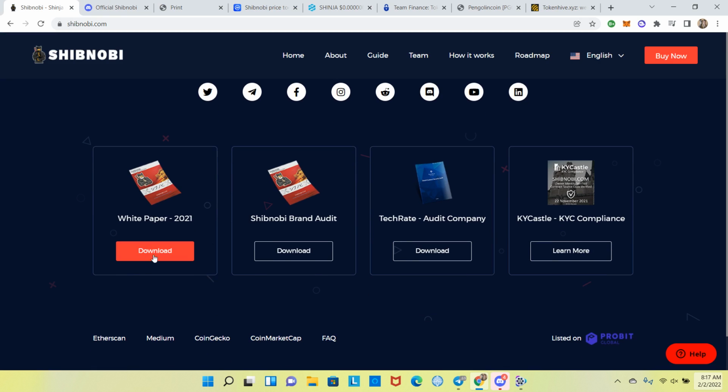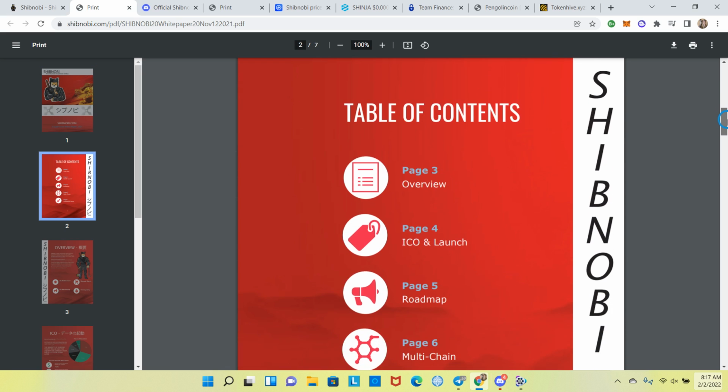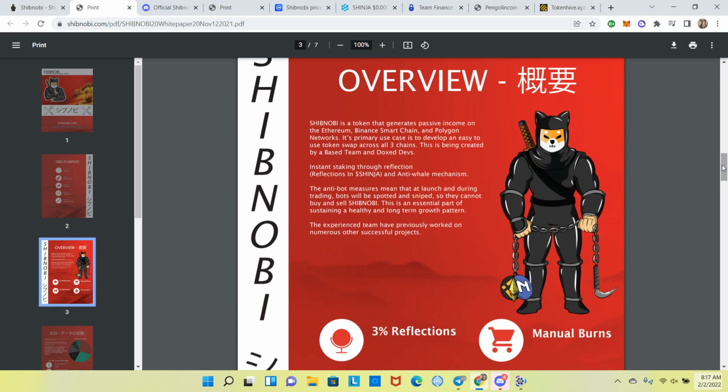And here you can see their white paper. So let's check that out really quickly. In the table of contents, you have an overview. Shibnobi is a token that generates passive income on Ethereum, Binance Smart Chain, and Polygon networks. Its primary use case is to develop an easy-to-use token swap across all three chains. This is being created by a base team and doxed devs.